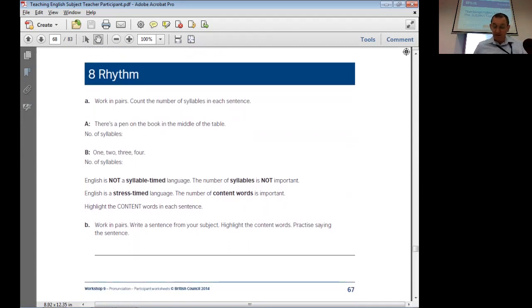Now then, you have introduced your participants to the idea of syllables. How many syllables are in a word? Argentina. There are 4 syllables in that word. But we can count the number of syllables in a sentence as well. So this sentence in the example: there's a pen on the book in the middle of the table. You ask participants to count the number of syllables in that sentence. They do that individually, they can check in pairs, and you can then model the sentence and count the syllables.